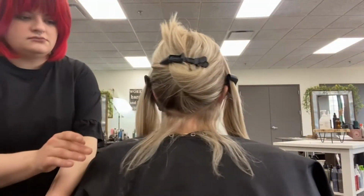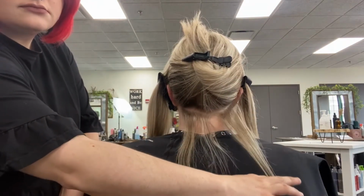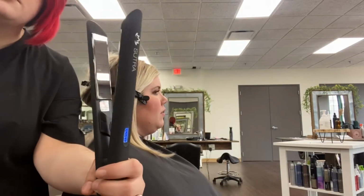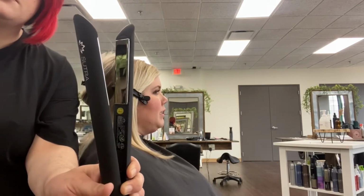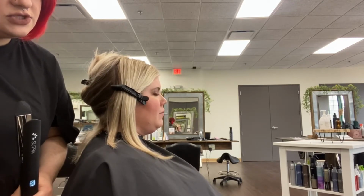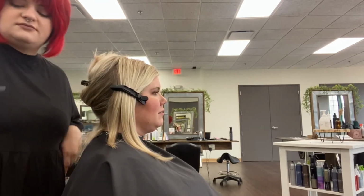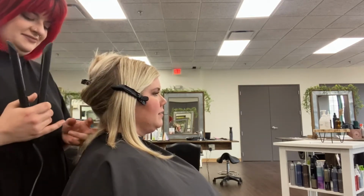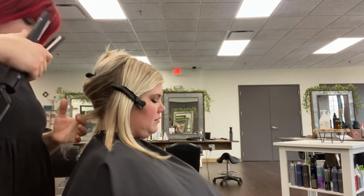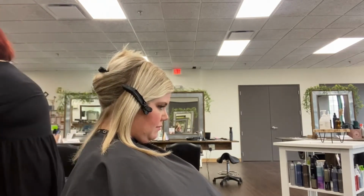As you begin the flat ironing process, you'll want to take about 1/4 inch sections, starting from the nape of the neck. And as far as flat irons, you will want to be using one with titanium plates. We are using the Sutra Beauty Magno today with a max temperature of 445 degrees Fahrenheit. That's about 230 degrees Celsius. Go ahead and begin flat ironing, and you will want to pass the flat iron 5 times per section.